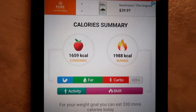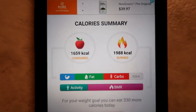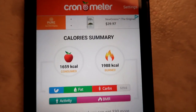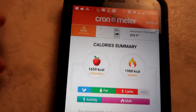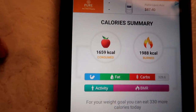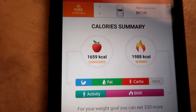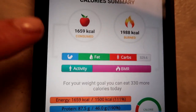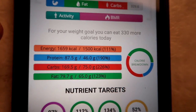So I basically underate today. I usually eat about 2,000 to 2,200 calories, but you know, some days I eat a ton and some days I eat less. I don't actually count calories unless I'm doing this to just check my micronutrients, and then I just happen to know how many calories I ate. And usually it happens that one day I'll eat 2,500 or 2,600 calories, and then the next day I'll eat like 1,600 or 1,700. So it just kind of goes up and down like that.